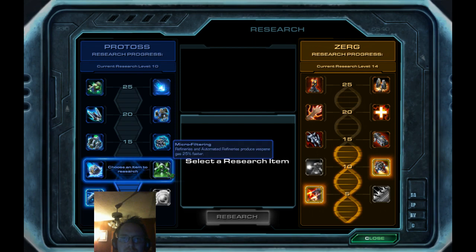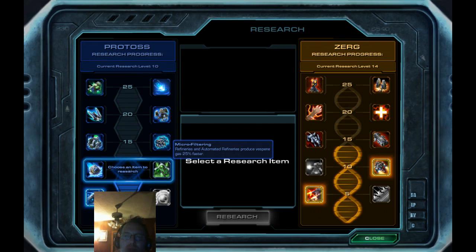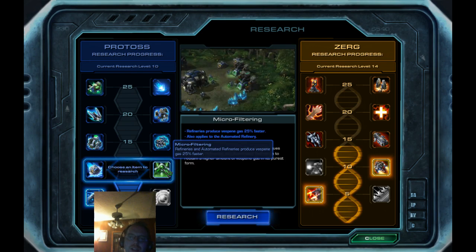Excellent, excellent. So let me see. So we can have the supply depots built instantly. Refineries and automated refineries produce Vespene gas 25% faster. I always used to take this one just because it's nice to have them supply depots built right off the bat. But I have a feeling that Vespene gas is going to be a big issue for us later on in cranking out our siege tanks and a lot of our other units that require the Vespene gas. So I'm thinking, let's go this route.